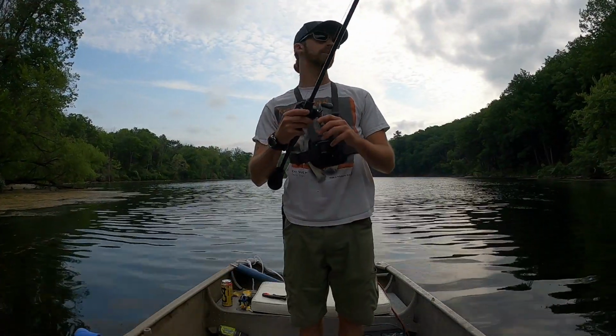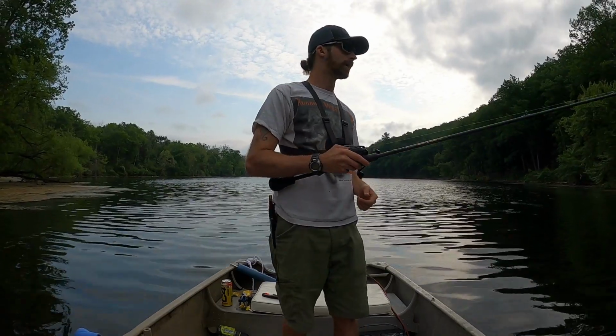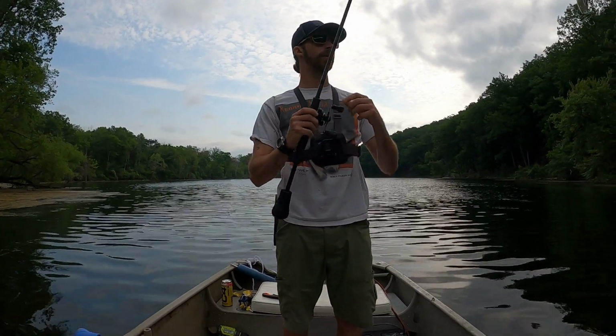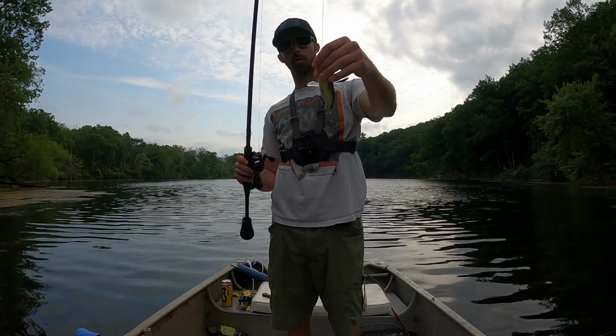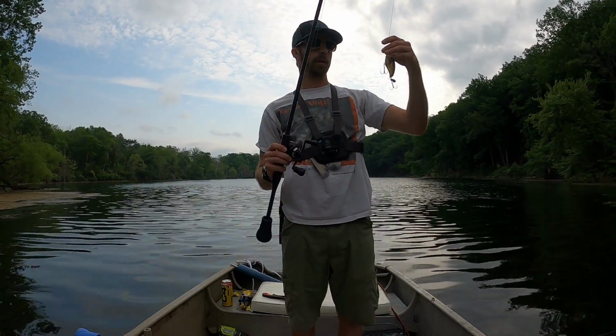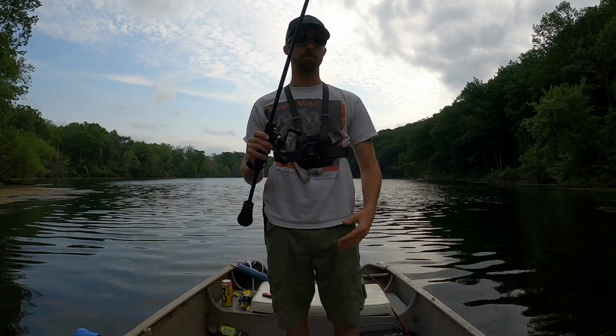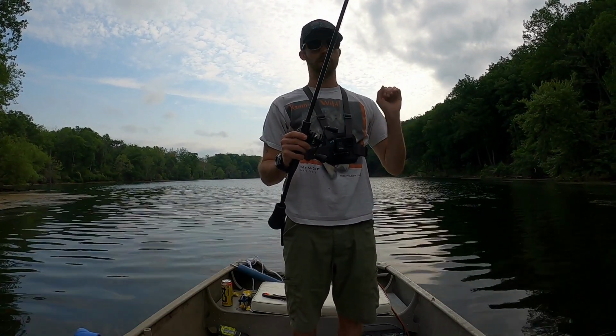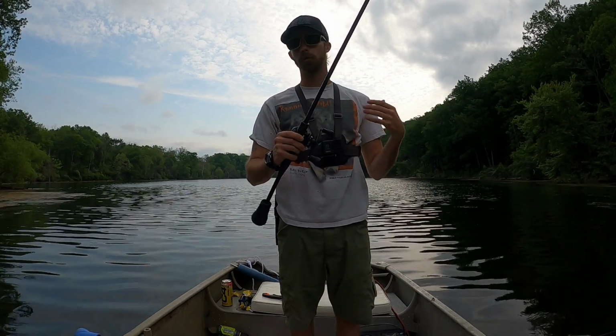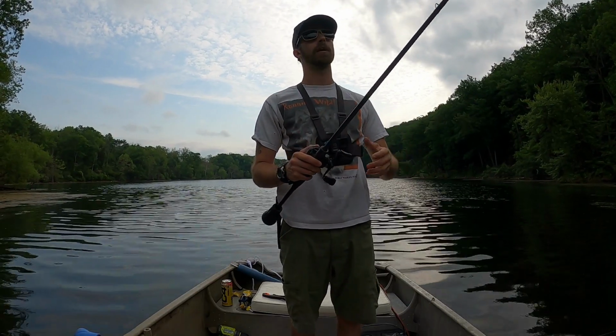Okay, so we're going to do a little topwater dangle. We're starting off with that Jackal Pompadour, that topwater crawler, like I've talked about, I think in my last Instagram post. This is probably one of my top three favorite topwater baits, and crawlers in general, I think, are my favorite style of topwater.